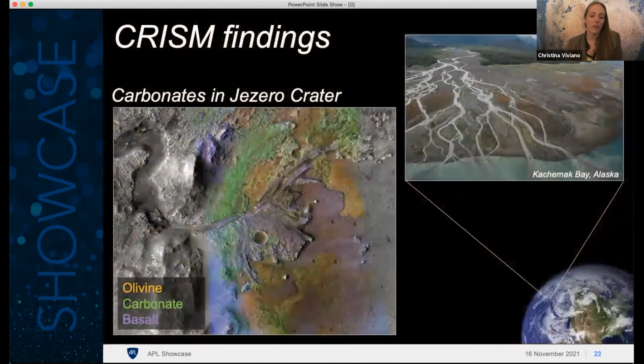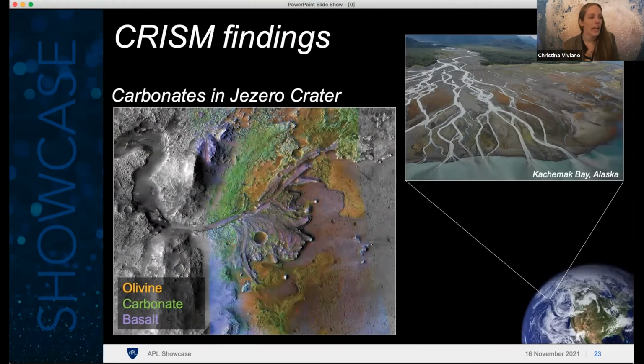So probably one of the most exciting discoveries that CRISM made was the detection of carbonate from orbit. And on Earth, carbonate records precipitation from neutral waters that may have been more habitable to life. And for instance, limestone, which is a pretty well-known rock here on Earth, is made of carbonate and often contains abundant fossils that record past life on Earth. So it was a pretty exciting find to see this carbonate from orbit.